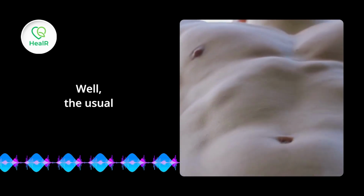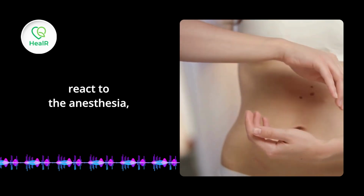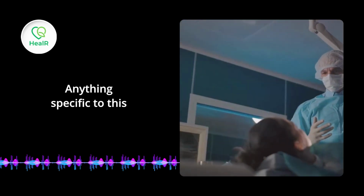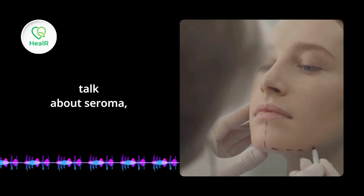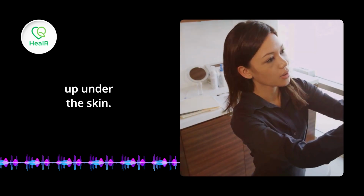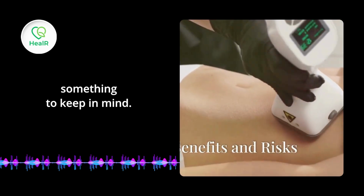Well, the usual suspects, for one. Infection, bleeding, how you react to the anesthesia. That's always a gamble, right? Okay, so the general stuff. Anything specific to this procedure, though? Let's see. They talk about seroma. That's like when fluid builds up under the skin. Oh, okay. Usually not a huge deal. They can treat it, but still something to keep in mind.